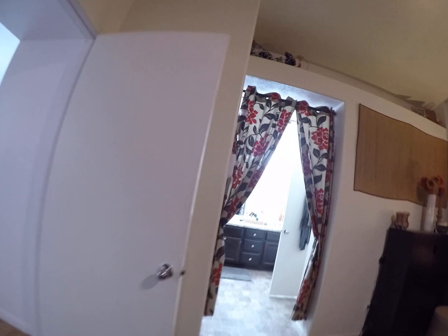Carpet looks good. Hi, please be nice. Okay, I'm just gonna walk past you. We need to replace this flooring with tile.